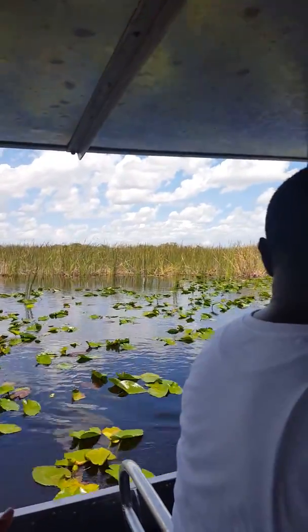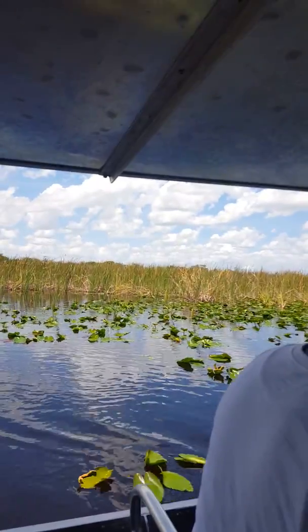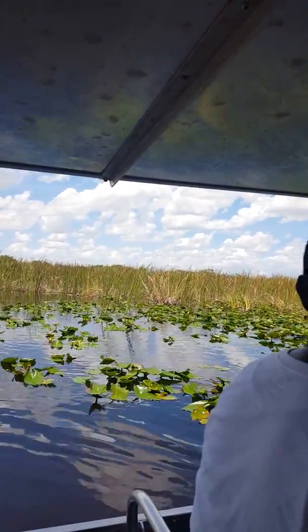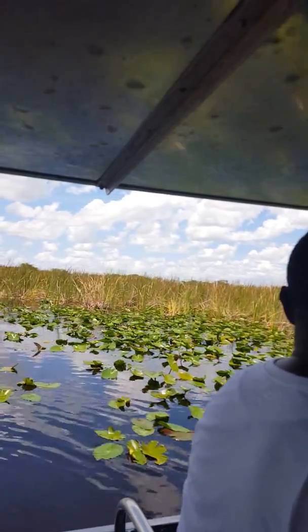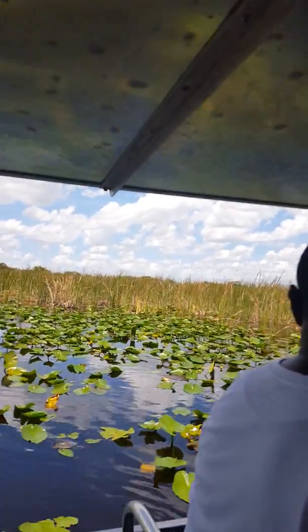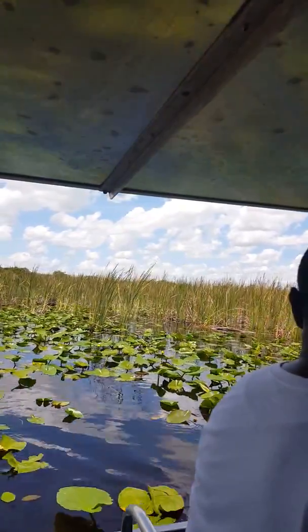But let me start off with giving you guys a couple of fun facts about the North American alligator. The North American alligator has 80 teeth in their mouth. There is 40 teeth on the top, and there is 40 teeth on the bottom. During the alligator's life, it will go through over 3,000 teeth.